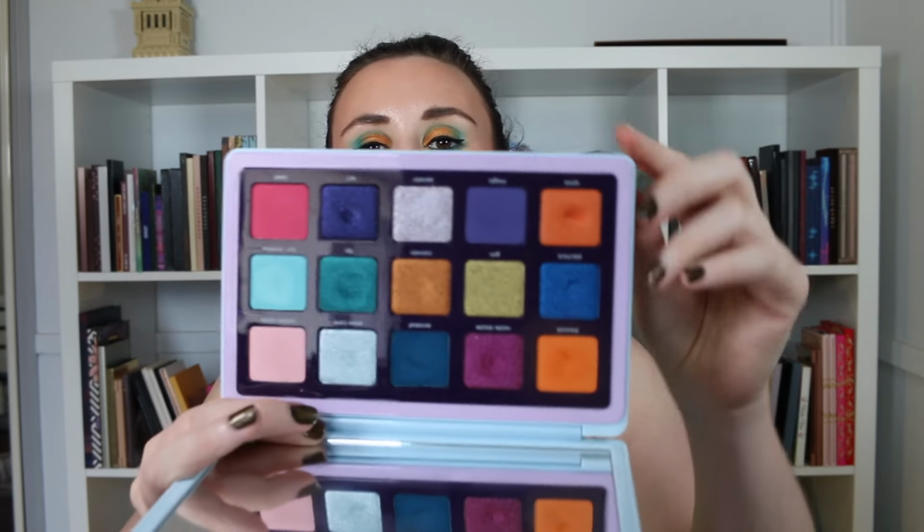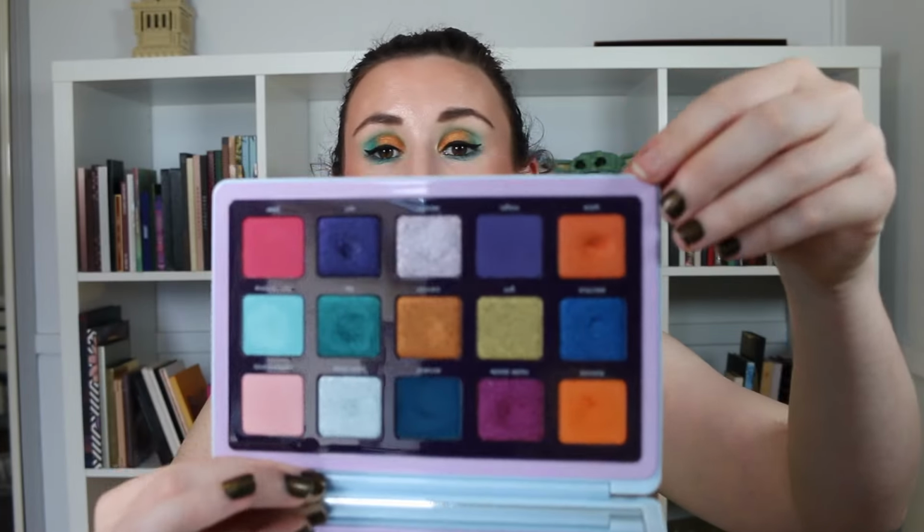Next up, we have my Circo Loco palette. Now this one, I rotated in the color Spiral Out of This One. It is the shimmery orange color in the palette. I rotated this one in to match the prompt of a pan graveyard.